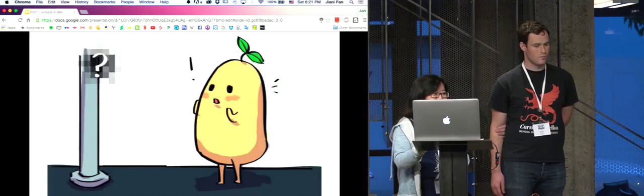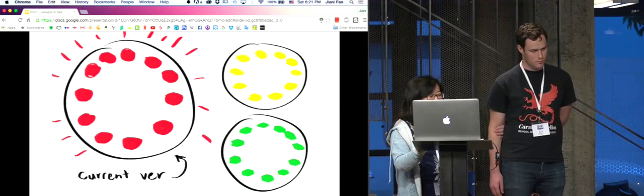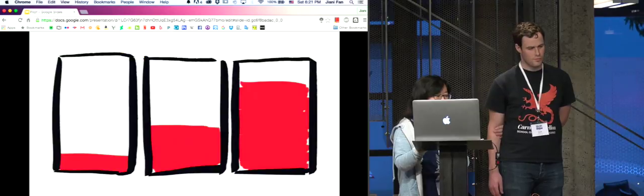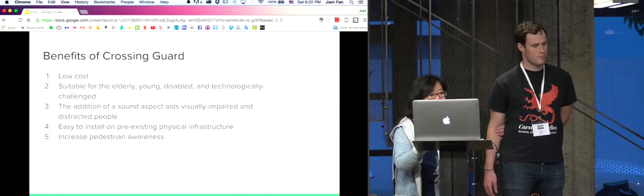What will that look like if you're a potato? So he already introduced the technology, Particle. And then this is our current version. We also thought about different possible displays, like maybe a meter that goes up, or faces, or a more elaborate thing.